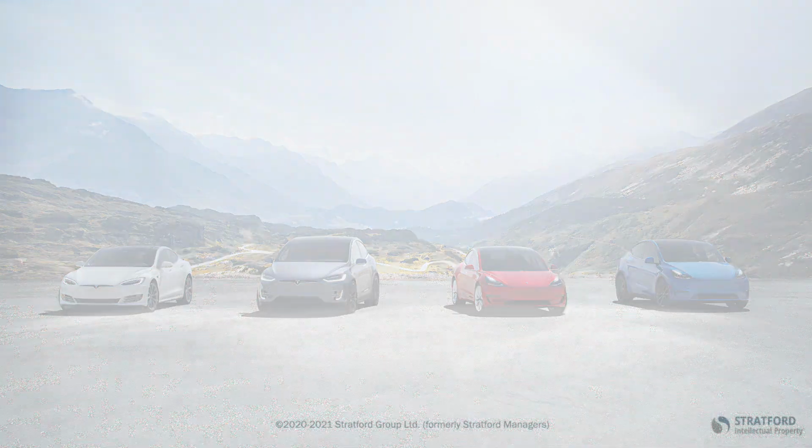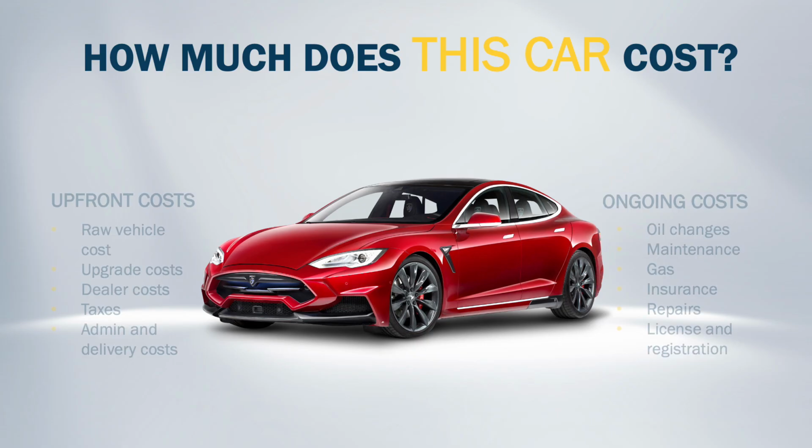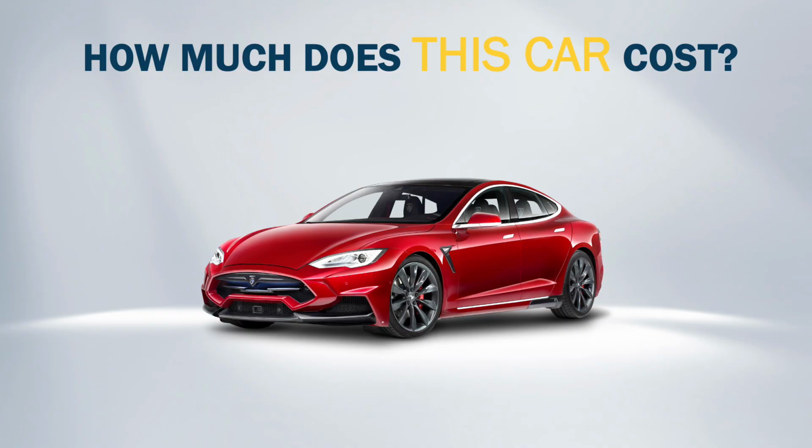Alright, so we're back at the dealer and you've picked out your car, and you're ready to ask again, how much does this car cost? While we have a good idea of what it will cost, it's still a loaded question, as there are plenty of considerations that go into a vehicle besides the base purchase price. Sure, there's the raw vehicle cost, but don't forget about upgrades, plus the dealer certainly has fees, as does the DMV, there are taxes, and so on before the car is even on the road. Once off the lot, there are ongoing costs to consider like gas, insurance, license fees, and maintenance such as oil changes. It's important to factor upfront and lifetime costs into your budget considerations for both cars and patents.